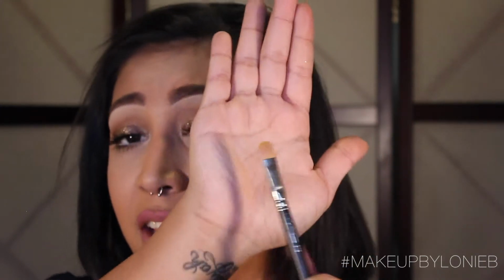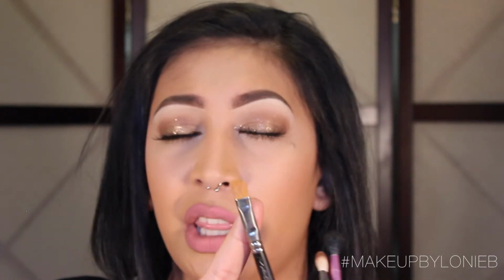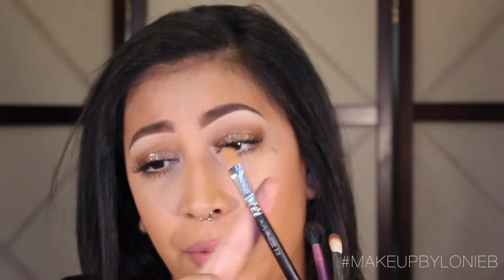I love it. Again, it's synthetic, so it's not going to steal any of your product when it comes to cream or even powder, because the natural hair brushes can tend to hold the powder. But this brush, because it's synthetic, does not steal any of your product. And you can use the MAC 242 with cream products like your bases or cream shadows, anything like that.